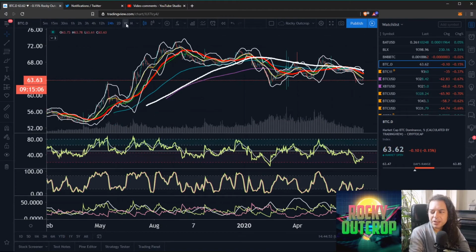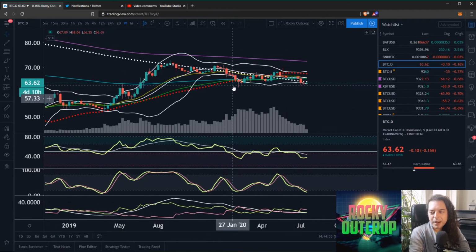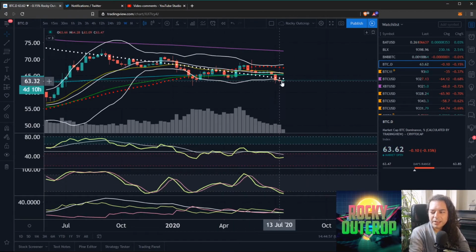So if I just go up towards, say, the weekly time frame, so we can get a better sort of handle on this real quick, you can see that down here in the low 60s in the past we've found support, and maybe even including this period here in April as well. So looking back to April, looking back to February, stuff like that.